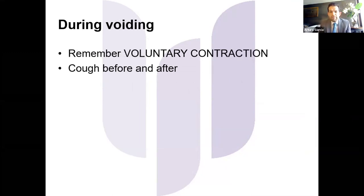During voiding, remember, voiding or pressure flow studies is a voluntary contraction. If I have a patient that I am filling up and I am doing a filling cystometry, and they say, I need to go to the toilet, and I see a detrusor overactivity wave when they have a desire to void, and I decide to start a pressure flow study at that point, I'm giving the patient permission to have detrusor overactivity incontinence. That is not a voluntary contraction. That is not a pressure flow study.